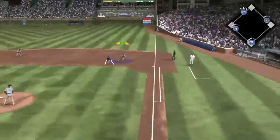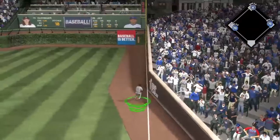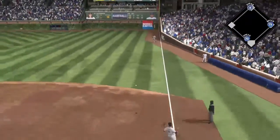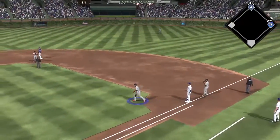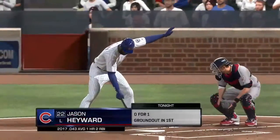1-1, here it is. Grounded up the first baseline. He dives, but he can't pull it in, and it's down the line into right. One run has scored. And the runner scores from second as they cut into that deficit here. It's now a 5-2 game.